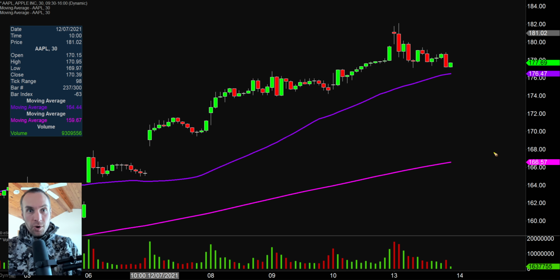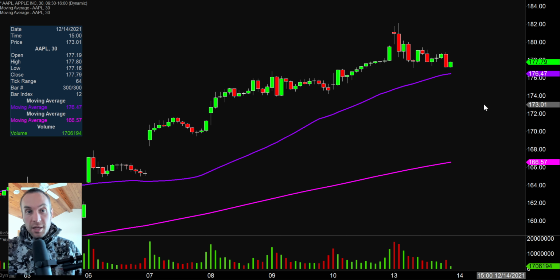So if you're worrying, am I chasing, am I suffering from FOMO, fear of missing out? Well, yeah, maybe those people were, because they bought the top. But if you like to find trends and then find pullbacks within those trends, Apple fits that category very closely. So like I said, if you like those sorts of setups, then I'd keep Apple on the watch list.